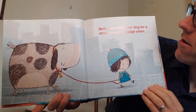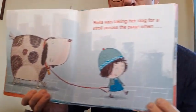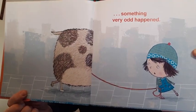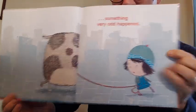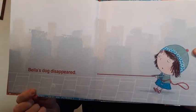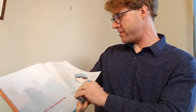Bella was taking her dog for a stroll across the page when something very odd happened. Oh my goodness. Where's the other half of her dog? Oh my goodness. Bella's dog disappeared. Oh no. I think the book ate her dog. Oh my goodness.